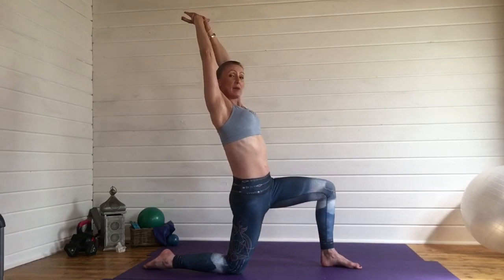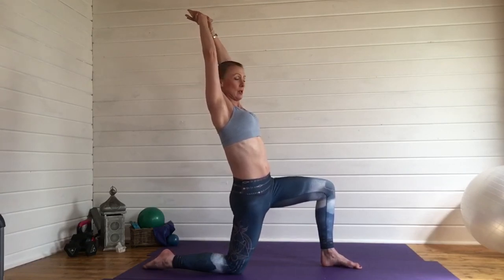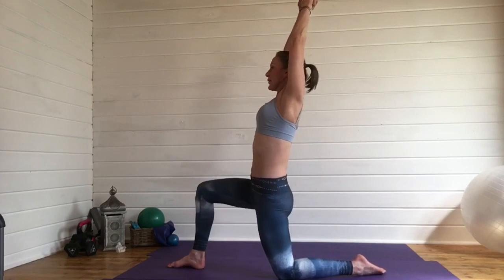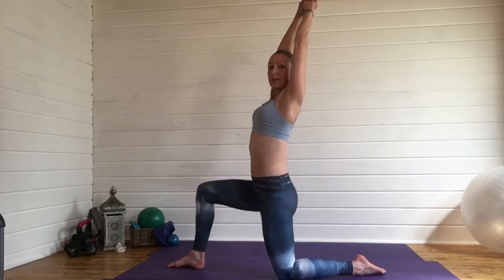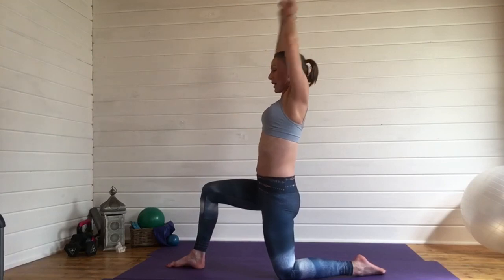I've now lifted up my arms, tuck under the pelvis. I'm even doing a slight back bend as I do this. Okay, I'm going to spin around and do the other side. You can do that however you like. One step forward, lifting up the chest, tucking under the pelvis, make sure it's not sticking out, tucking under. And release and relax.